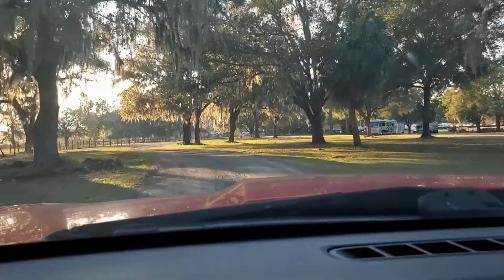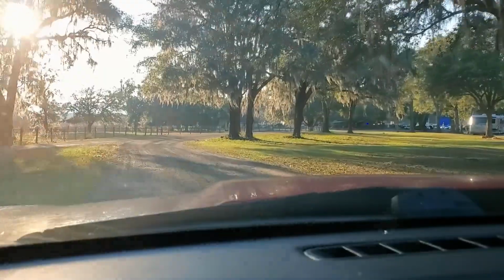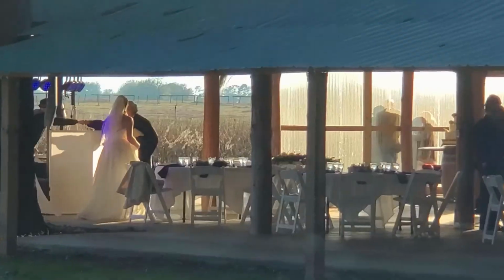Well, there wasn't much on the way between Bushnell and the winery. This is the Whispering Oaks Winery we're just driving into right now. We're a little early, but we'll have a look around. Well, I see why it's called Whispering Oaks. We got all these oak trees here around the winery.